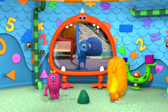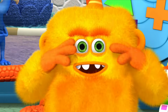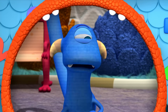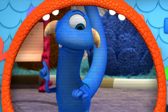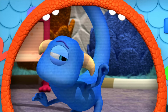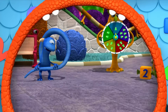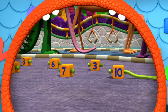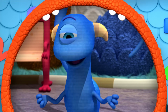It's Longtail Monster. Longtail Monster has invited us to the park to play a game with him and Numberline Monster. We can't wait to play the game, Longtail Monster. Well, Max, you're gonna have to wait because there's been a teeny tiny accident. What happened? I accidentally swished my tail into Numberline Monster and now he's in pieces. Oops. Do you think you can help put them back together again so we can play our game?